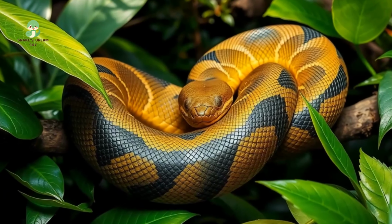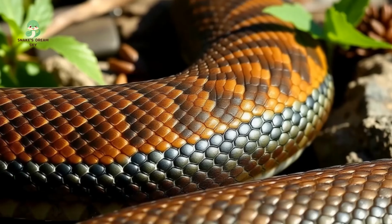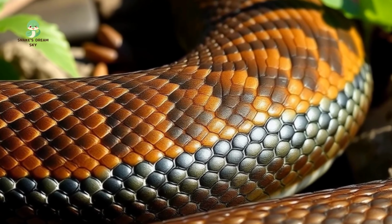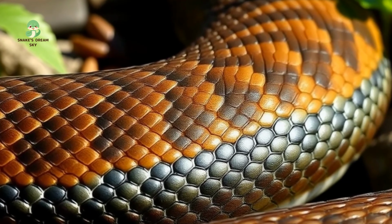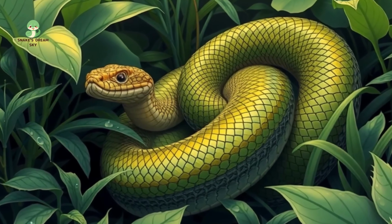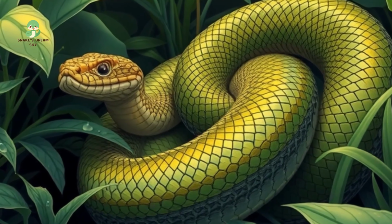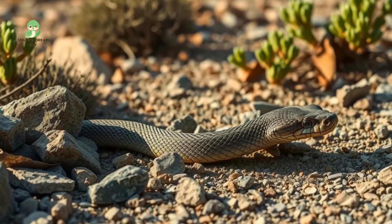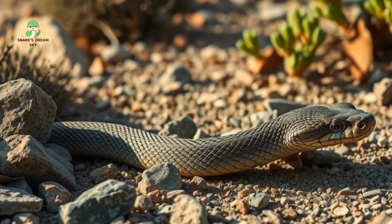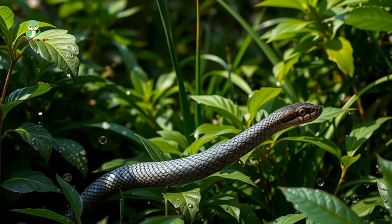Broadly, snake scales can be categorized based on their location on the body, their shape, texture, and function. Let's begin by exploring the main types of scales found on a snake's body. The dorsal scales cover the back and sides, forming the majority of the snake's visible surface. These scales are often keeled, meaning they have a raised ridge running down the center, which can help with camouflage by scattering light and breaking up the snake's outline. Keeled scales also provide additional grip when moving through rough terrain. In contrast, some snakes have smooth dorsal scales, giving them a glossy appearance and making it easier for them to glide through dense vegetation or water.